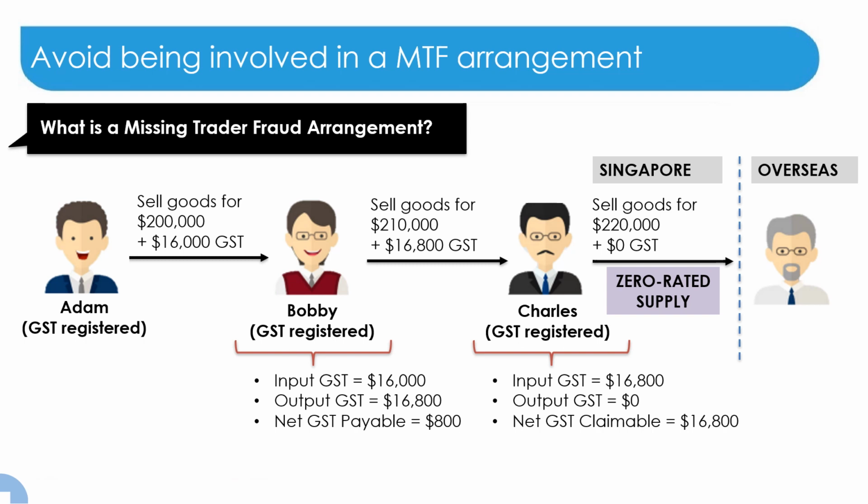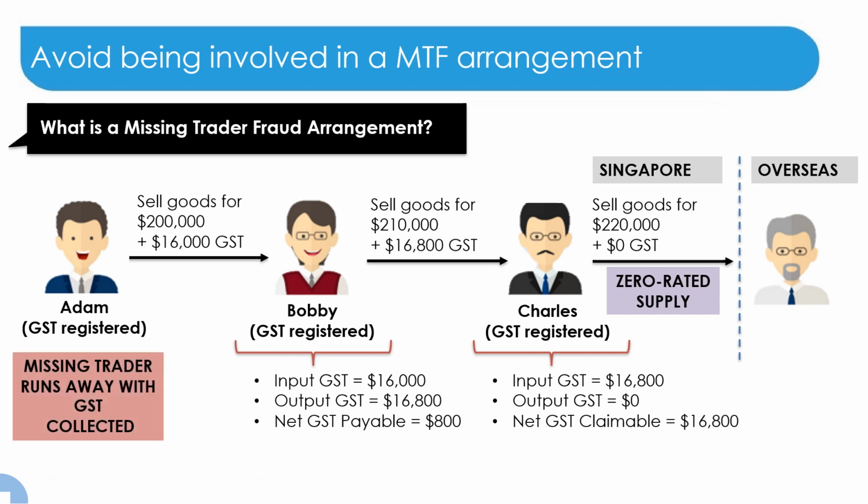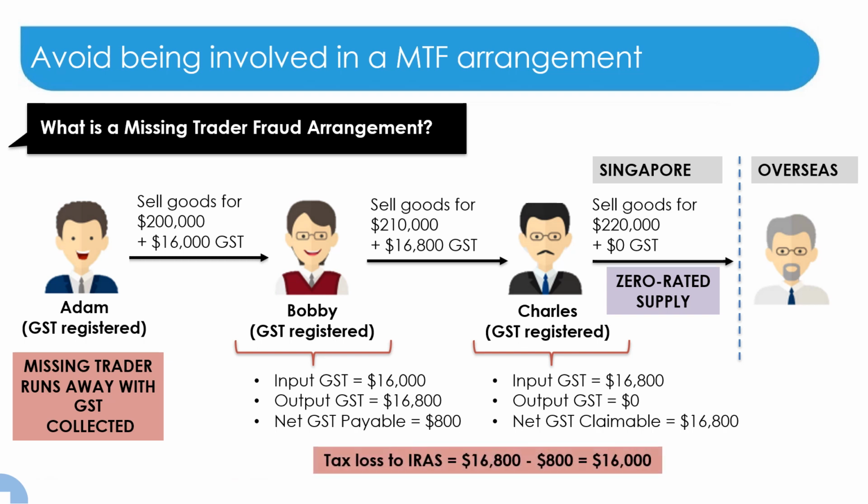However, Adam, the GST-registered sole proprietor at the start of the supply chain, has run away with the GST collected. Adam is a missing trader. Due to Adam's failure to pay the GST to IRAS, IRAS suffers a tax loss when it refunds the GST to Charles, the exporter. The tax loss to IRAS is the difference between the amount refunded to Charles and the amount collected from Bobby. This is also the amount of GST that Adam has disappeared with.